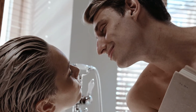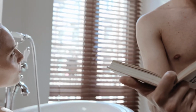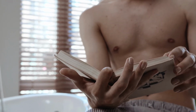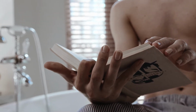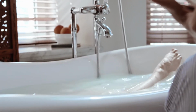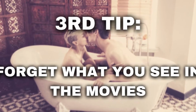The most classic is both standing, with one of the two with their back turned and being able to raise their buttocks towards the other. If, on the other hand, you want to dare a little more, and if you feel that you can do it, there is also the option for the man to hold his partner, placing her against the box wall. Third tip, forget what you see in the movies.